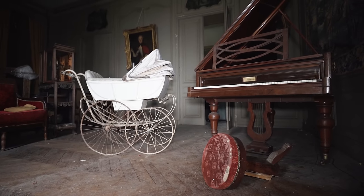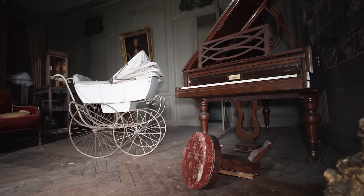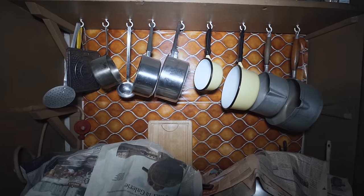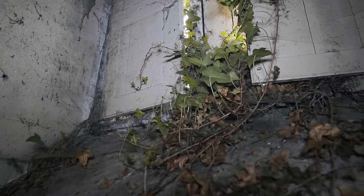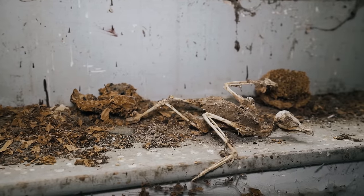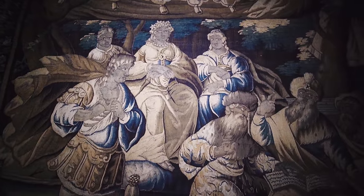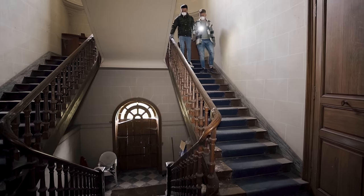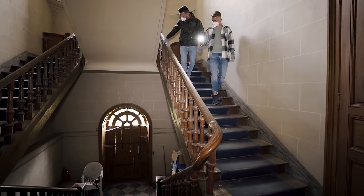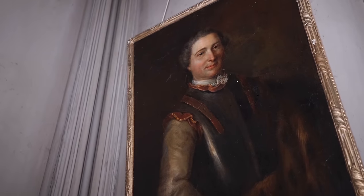The personal legacy of generation upon generation is now left behind, only to be devoured by nature as vegetation creeps through windows and doors. Today we take you on an intriguing adventure back in time, as we visit this castle and take you on a journey through priceless historical mementos and invaluable antique furniture.